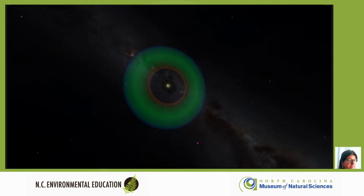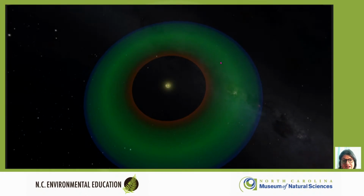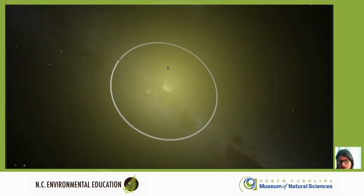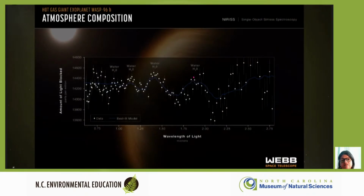But anyway, this is actually WASP 96. And WASP 96 is a hot Jupiter. So this is the planet. So this is the habitable zone. So we don't have planets in the habitable zone of this system. But this star, and these are biosignatures. I'll just skip that. But what was noticed around 96b, this was recent, from Webb, is water in the atmosphere.